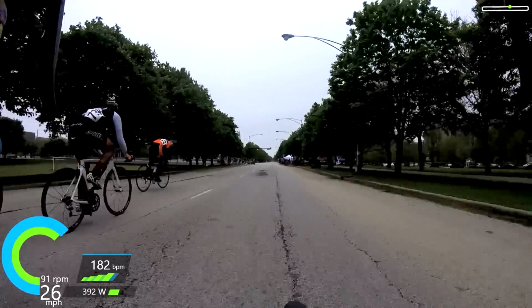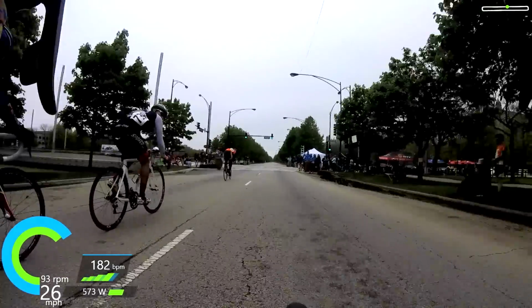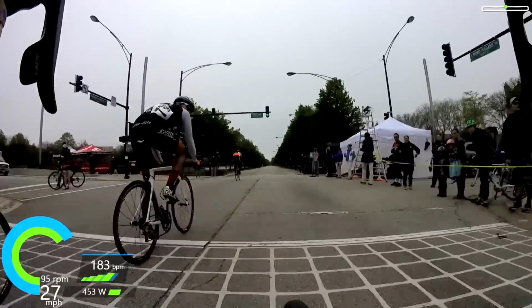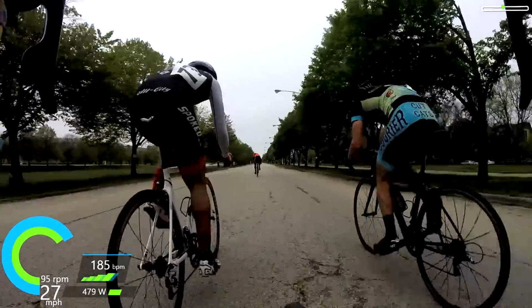And so right here you can kind of see that we're kicking up the speed a little bit. This guy decides to try and take a flyer off the front. The group reels him in pretty quickly. We're about 6 laps left.